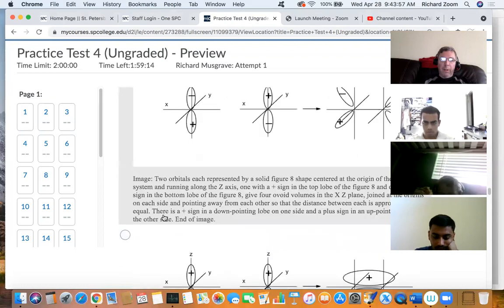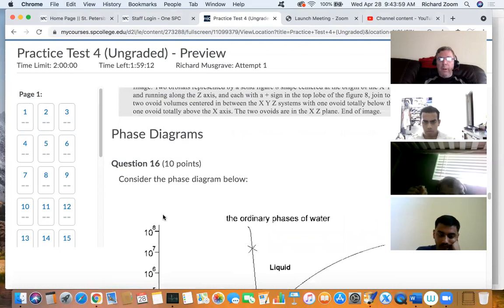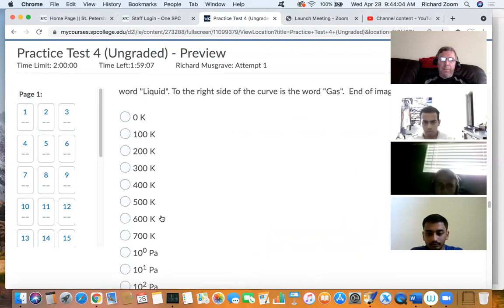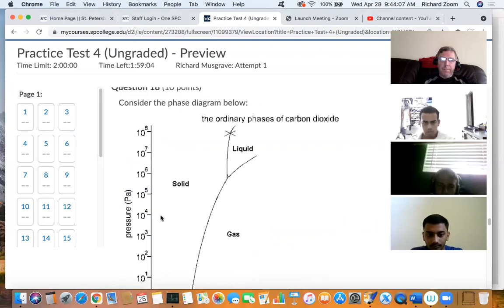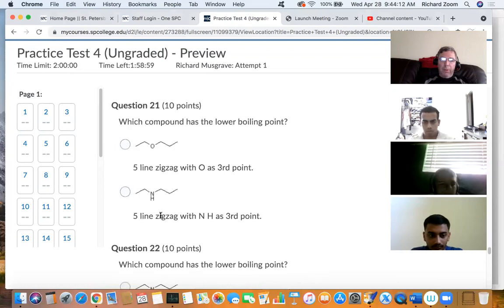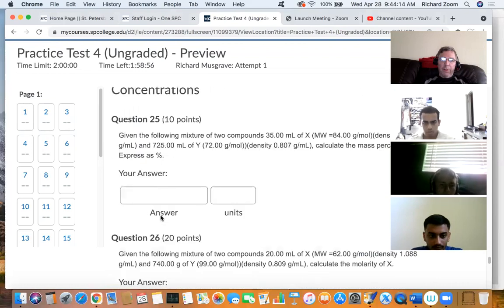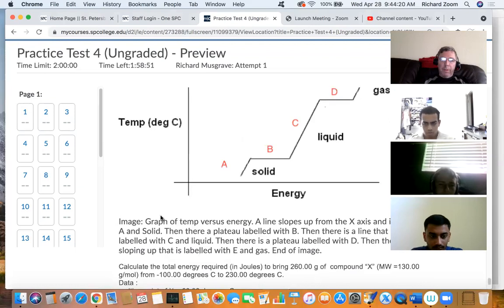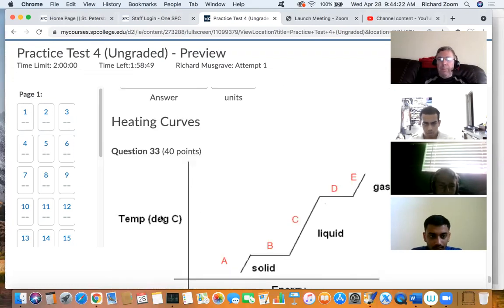I said in the guide you're going to get 3 questions from test 4, and what I mean by that is 3 question groupings. Phase diagrams represents another group. Intermolecular forces is another group. Concentrations is another group, and colligative properties is another group. And then heating curves is a group all its own. All right, so that's what I'm saying. That's why you really have to do all the questions in these practice tests in order to make sure you're studying properly for the final.